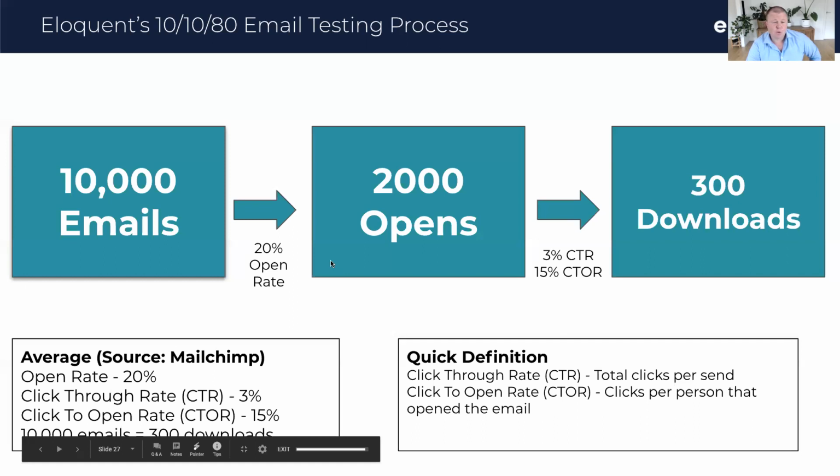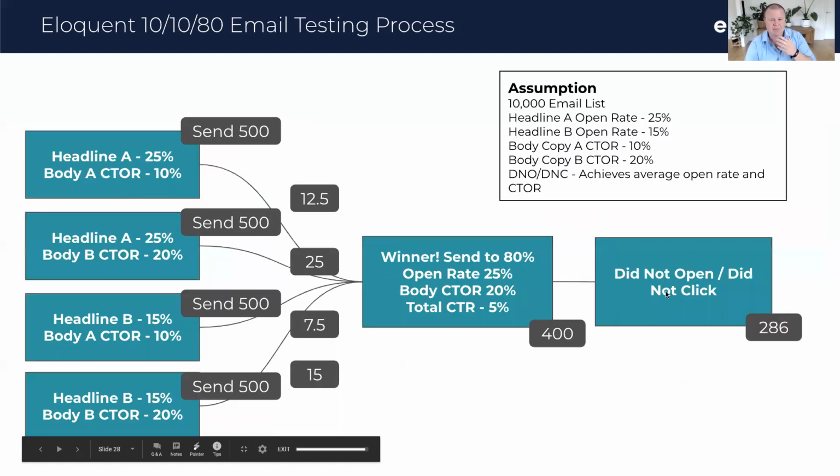So let's say I'm sending a white paper to my database. I've got 10,000 people there. My sales reps are going to follow up those 300 people that downloaded it, or they're going to be added onto a marketing automation sequence, right? I send it to 10,000, 2,000 are going to open it, 300 are going to download it, right? So that's what an average looking campaign should look like in the B2B space.